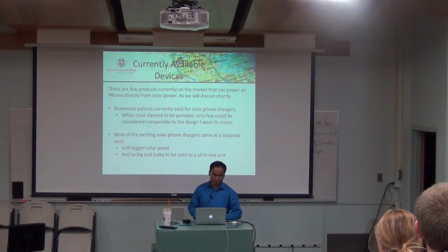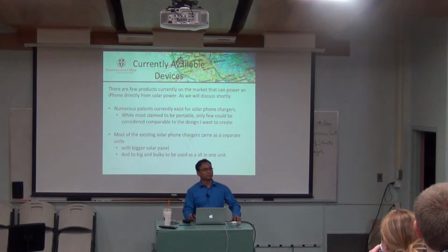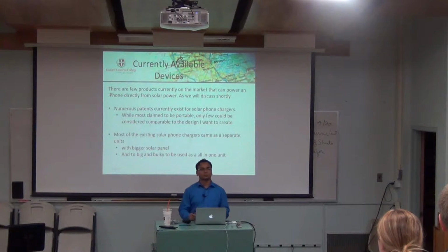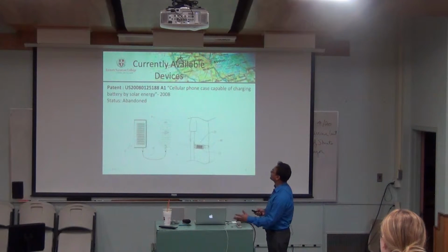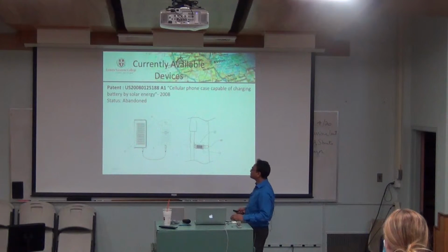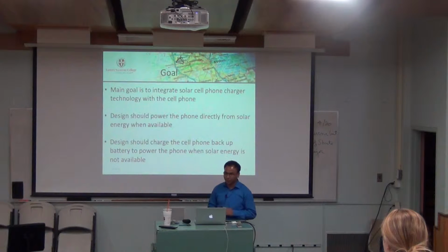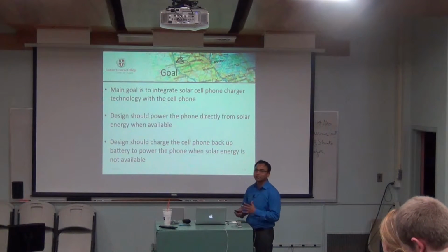With that question, I started to research whether there are any currently available devices in the market. What I found was that most of the current solar chargers are very heavy, big, and not very portable. Also, most of them are not integrated into the cell phone itself. So with this in mind, I looked further, and I found two devices that kind of match what I was trying to develop, but again, they are a little bulky. As you can see, these are a little bulky, and it's hard to carry around.